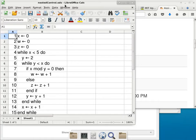It is an if-then-else statement, which means we do have two branches. We've got stuff to do on either branch. On one branch, we are incrementing W by 1. On the other branch, we are incrementing Z by 1. And then they have to merge into one and exit as the exit of the entire conditional statement.